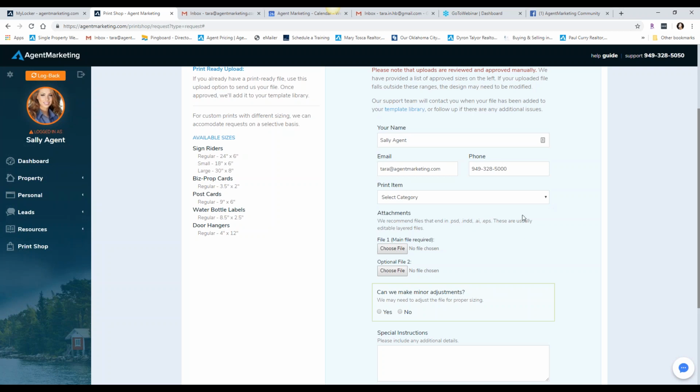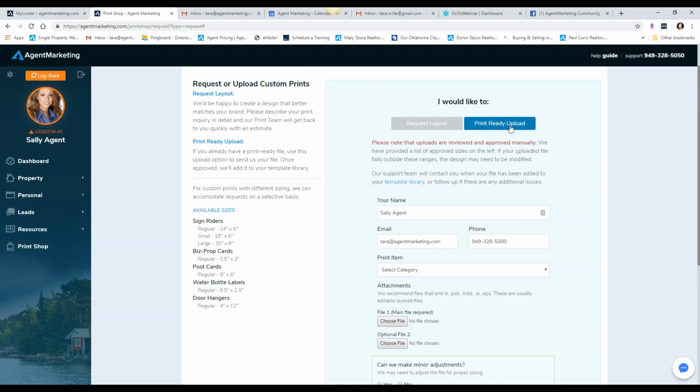So just know that if you have a graphic designer that can design this, you can upload it right up to this print ready upload. These uploads are reviewed and approved manually. We have provided a list of approved sizes on the left. So here's some reference for you as well. If your uploaded file falls outside of those ranges, the design may need to be modified.